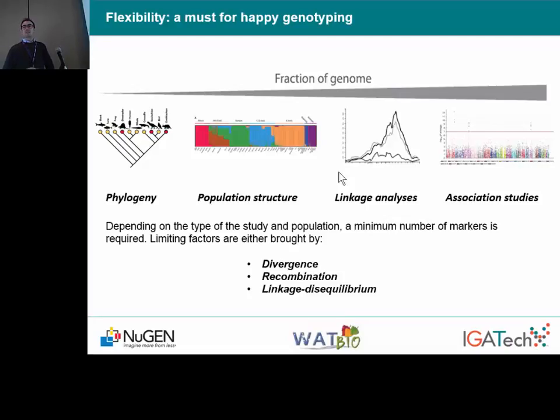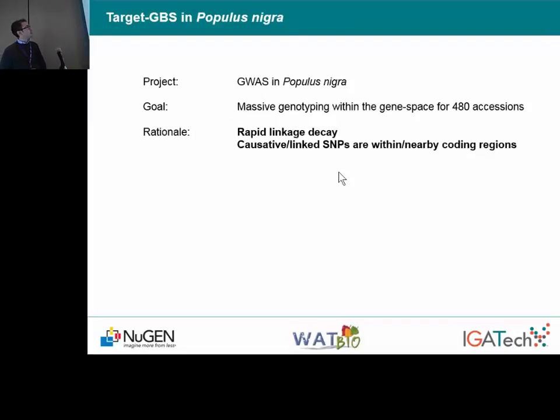And depending on the type of study that we are carrying out, the minimum number of markers is driven by different factors. In the case of phylogeny, divergence is the limiting driver, while for linkage analysis, recombination is our limiting factor through the saturation of the data points that are necessary for the complete analysis. While in association studies, we have linkage disequilibrium playing as a limiting factor.